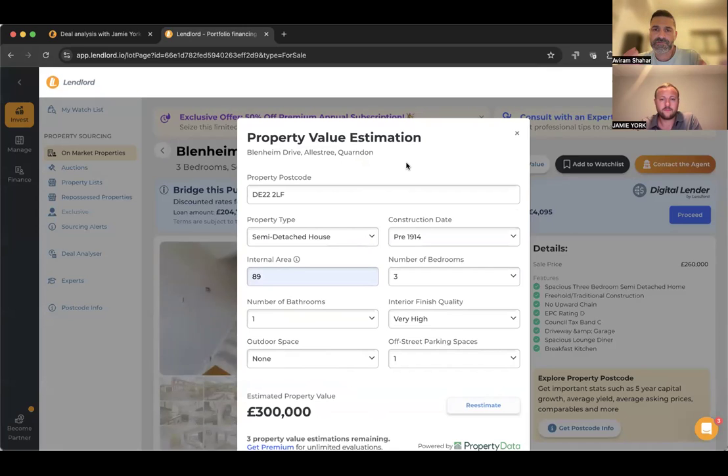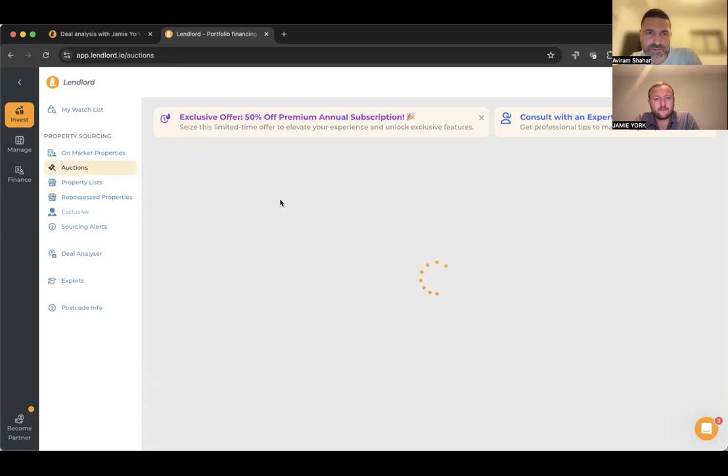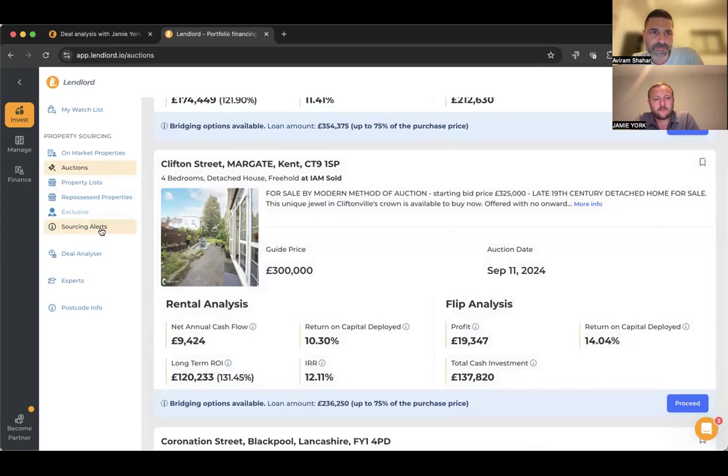So this is on the sourcing side of the platform. You can also apply sourcing alerts. For any property on your watch list, you can get alerts if the price was decreased or increased, and before the auction date, if you use our auction tab, where you can find properties from online auction houses all around the UK. And the sourcing alerts, we show in a different account.